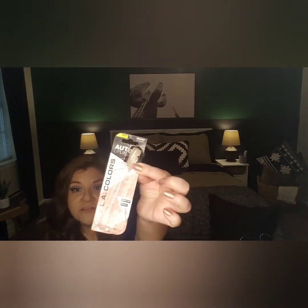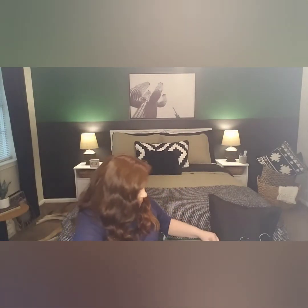And again, it's called CBAL957. It's Perfect, and it's by LA Colors. So that's the packaging there. So let's throw that away.